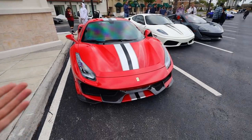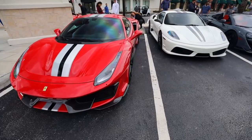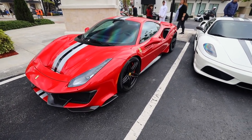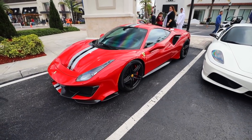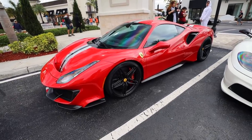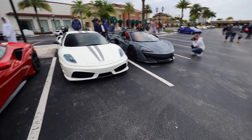So I have yet to drive one of these, the new Pista. It's definitely one of my favorite looking cars that I've seen so far, as far as newer Ferraris. I do like the F12 TDF, but as far as the normal 488, the normal 458, never been a huge fan of them. I do like the special editions, obviously, because everything is much more track oriented, just like the 430 Scuderia and the 600 LT, which looks really good.